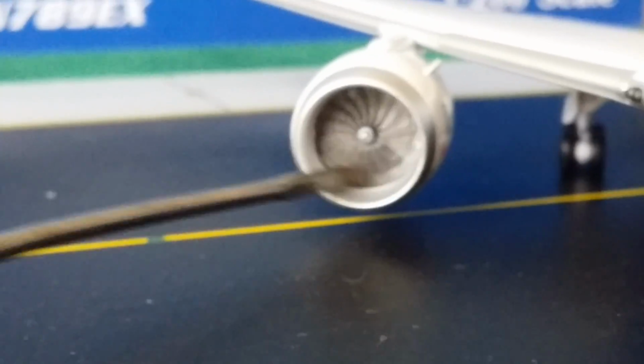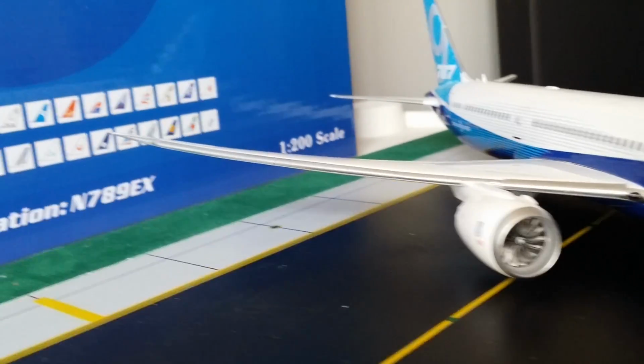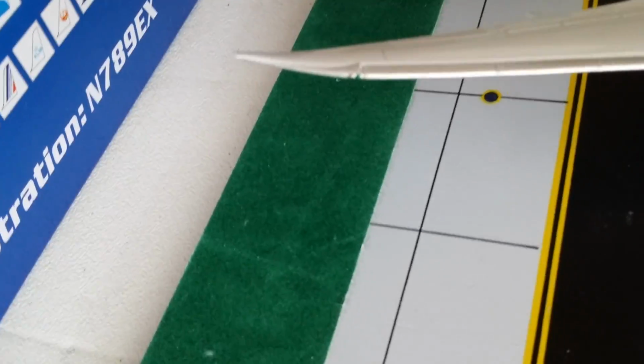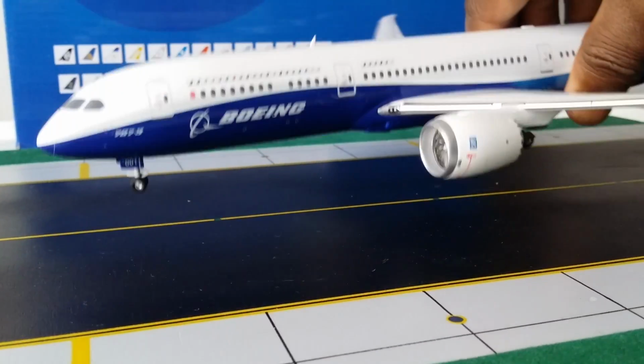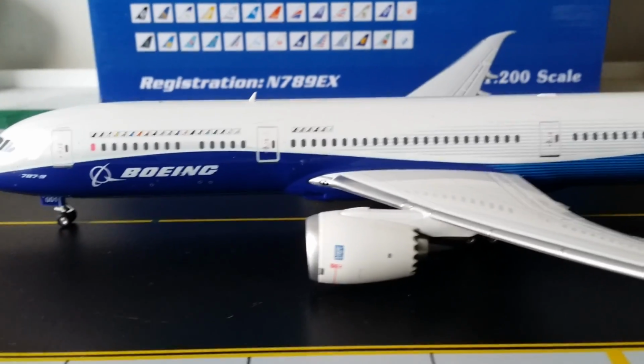And now I'm gonna turn this around over here as well. So this side of the engine as well. Engine there, and you see the wings flexing, kind of flex up a little bit. Pretty cool there. This is my first 787-9 model. Like I said, I have 2 more coming pretty soon.